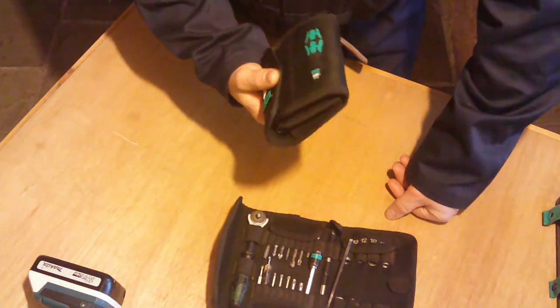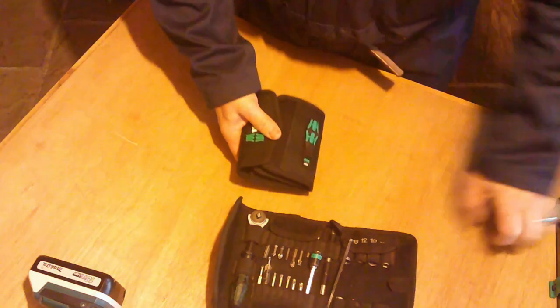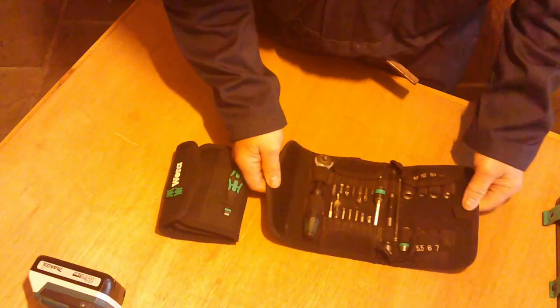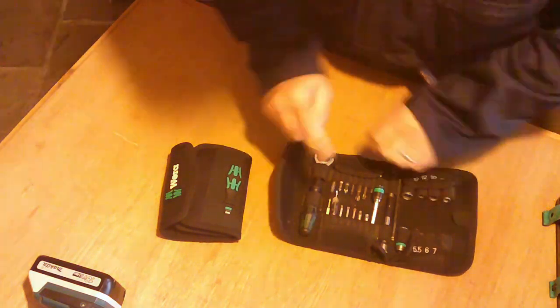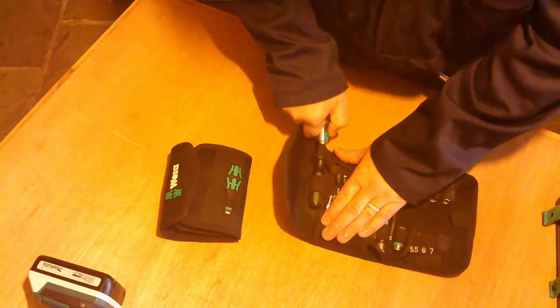This cost me £56 off Amazon. Like I say, I've had this one probably a couple of years. This one was £96, but this has got the ratchet with it.